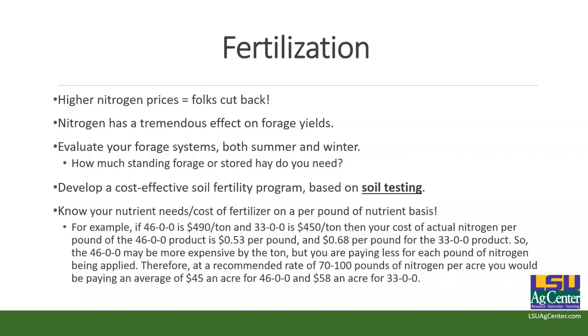All you have to do is plug in whatever you're paying for your nitrogen source. That may be specific to you. You may just want to generalize or average that out and then determine how many pounds of actual nitrogen you're going to be applying per acre. So I used $490 a ton for 46-0-0 and figured that we were just going to put out about 80 or 85 pounds of nitrogen per acre. So that kind of walked you through the math for calculating that fertilizer on a per pound of nutrient basis.